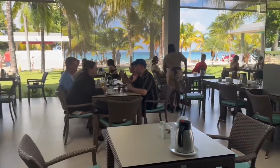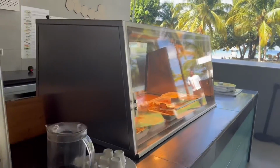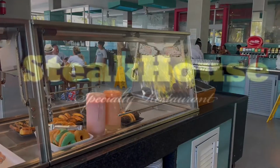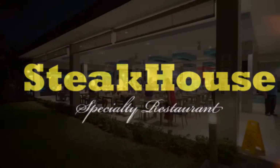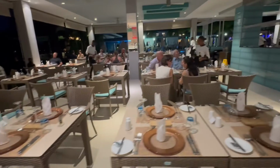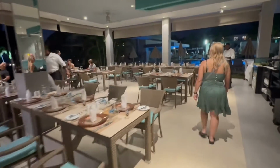The outdoor dining area at the buffet has a smaller offering of food and is a great option if you're coming right from the pool. In the evening, the outdoor dining area at the buffet becomes the steakhouse, one of the 4 specialty restaurants at this resort. This appeared to be the largest of the 4 specialty restaurants and had the typical offerings of fillets, steaks, salmon, and roasted chicken.